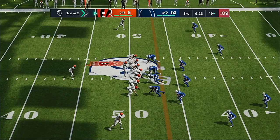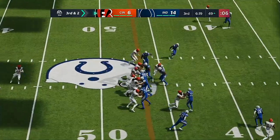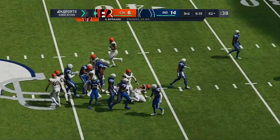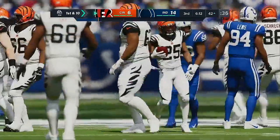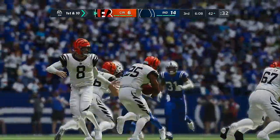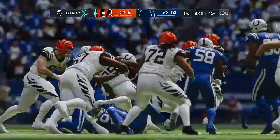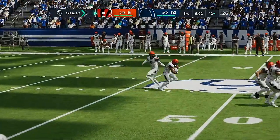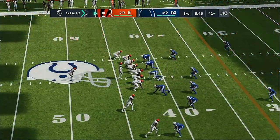Worked him to the center of the field, cut it to the outside. Ball's delivered, gets both feet down for the completion. On third down, Bernard, and he's got the first down yardage before he's brought down at the 42. Able to get what they need to keep the drive going with a 6-yard pickup on third down. Running lanes were at a premium in the first half, but he's able to find some room there, and he's hoping that that's a precursor of a big second half.